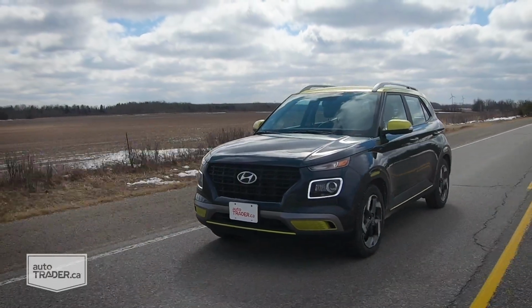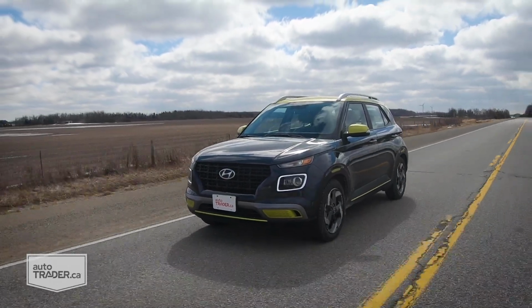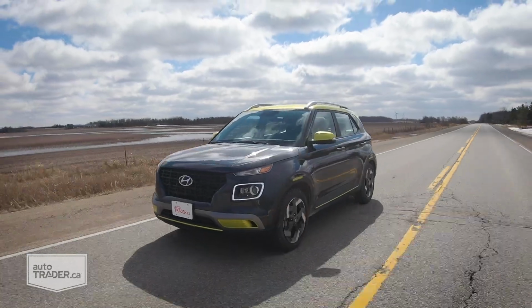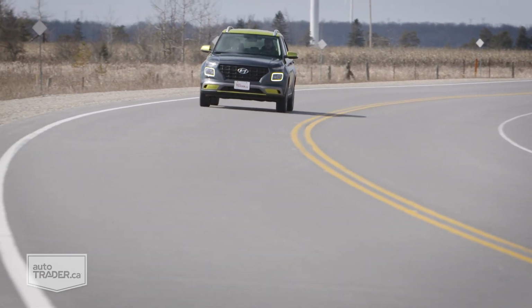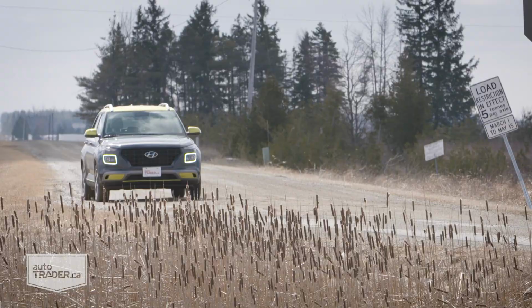Even if you don't put it in sport mode, this engine has plenty of pull, and merging and passing on the highway won't be a problem, though you will notice some extra engine noise. This thing gets really buzzy at higher revs, and it needs to be higher in the rev range to keep it moving. Anything above 100 kilometers an hour is really noisy, and when you combine that with the amount of wind noise this thing generates, it's not the most quiet cabin I've ever experienced.